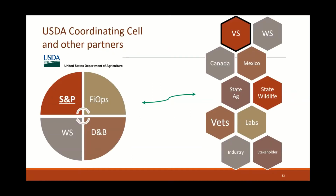USDA has made a coordinating cell. The lead is the strategy and policy group of USDA, and then the field ops and wildlife services, and then the laboratory and biologics sections are also very important in this. And they've been liaising with different partners, the countries of Canada and Mexico, and also the state ag departments and the state wildlife departments, as well as the industry and other stakeholders. And this is how they've been approaching this disease.